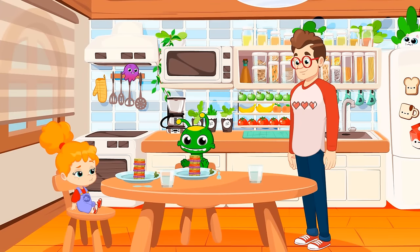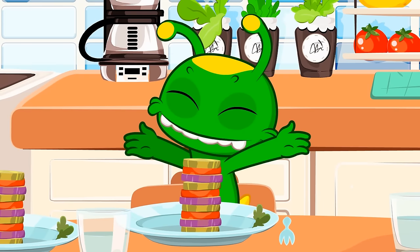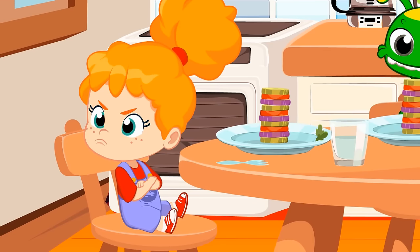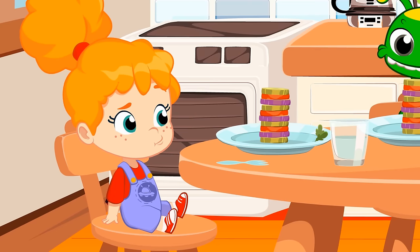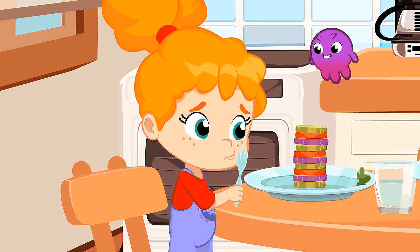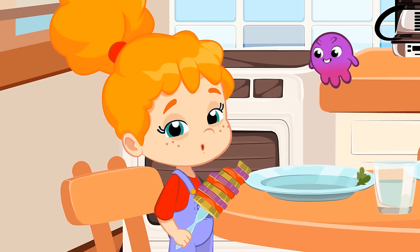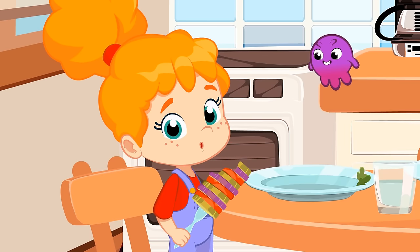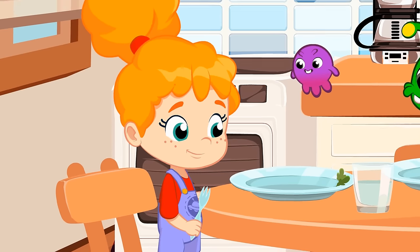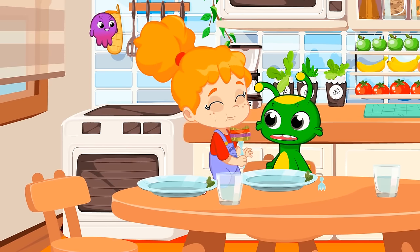Look, Groovy, today's your lucky day. There's veggies for dinner, too. I'm sorry, Phoebe. Come on, Phoebe, try it. Surely they're delicious. Daddy cooks really well. See? I'm not lying. Veggies are delicious. I can't believe it. She liked them so much that she's also eaten Groovy's dinner.